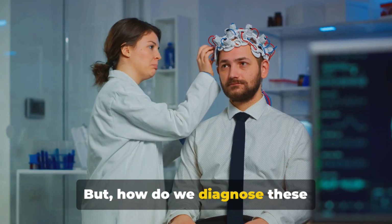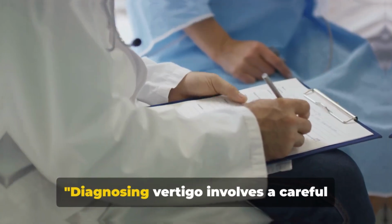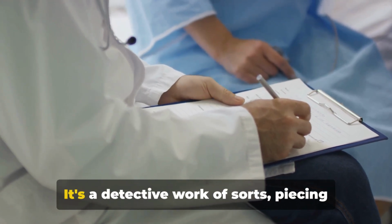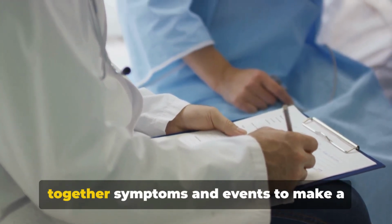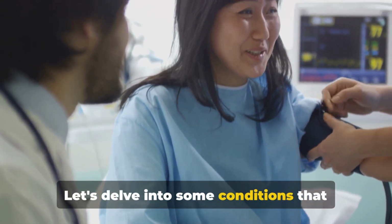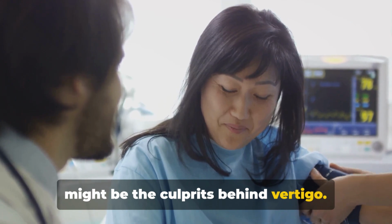But how do we diagnose these conditions? Diagnosing vertigo involves a careful evaluation of the patient's history. It's detective work of sorts, piecing together symptoms and events to make a clear picture. Let's delve into some conditions that might be the culprits behind vertigo.